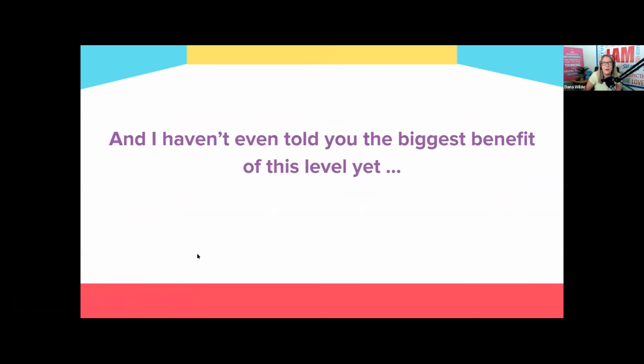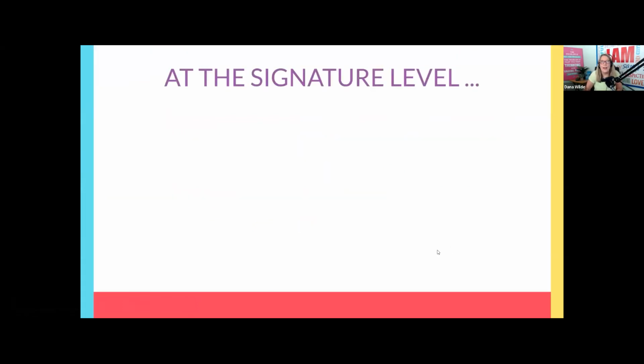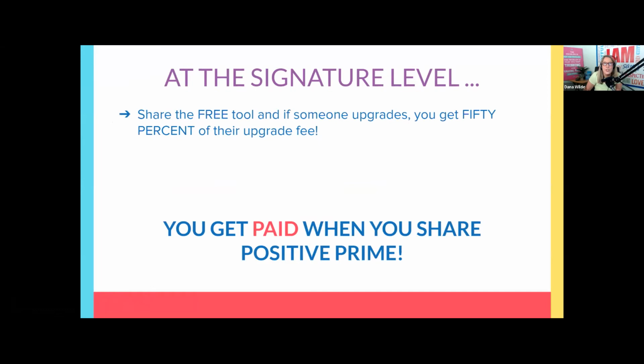Okay, and I haven't even told you the biggest benefit yet, right? That was a big benefit, wasn't it? But here comes the biggest one. You remember how I told you that you could get your upgrade for free? Well, here's how it happens at this level. At the signature level, you get paid when you share Positive Prime. So you share the free tool, and if someone upgrades, you get 50% of their upgrade fee. If 2 people end up enrolling, you've paid for your Positive Prime account, just with 2 people signing up.